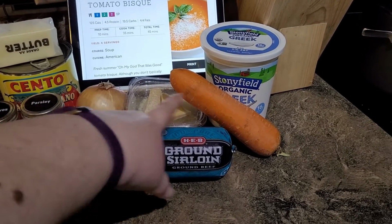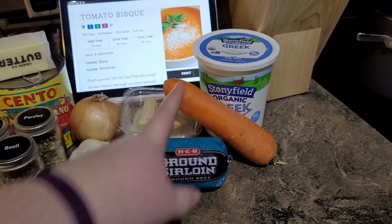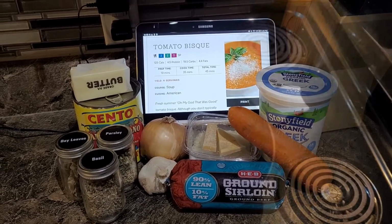And then there's some Parmesan for serving. And we have a carrot and some 0% fat Greek yogurt. My husband likes ground beef in his tomato soup, so we're going to do that. And then we're going to serve these guys with some grilled cheese sandwiches.